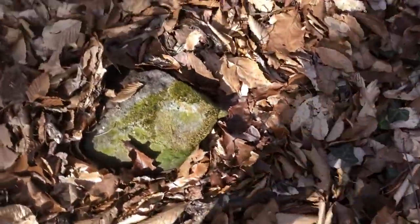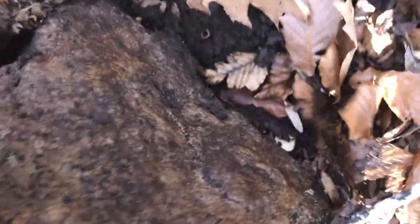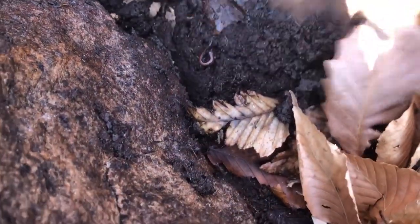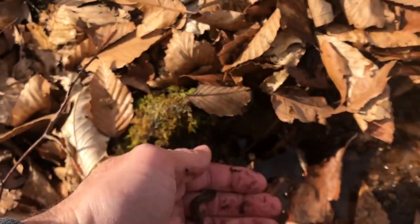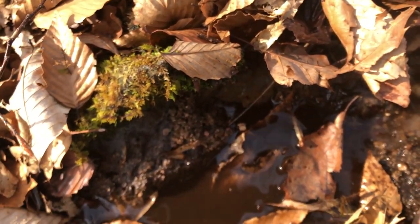We're still in this dry area here. Oh, there's another redback. See him down there. He hasn't moved, so I'm just gonna replace the rock gently. Northern red larva number two. Let me put this guy right back in the water and put his rock back.